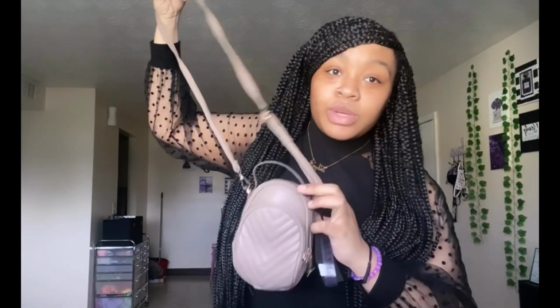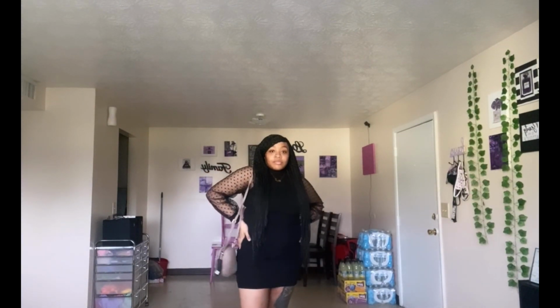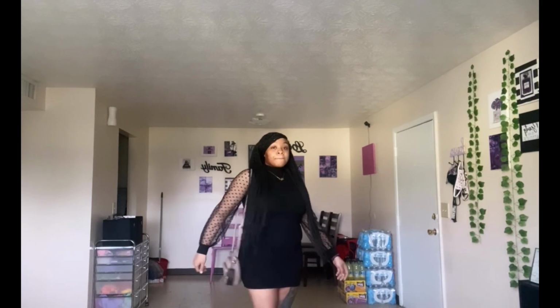Just tucking my dress, but anyways, let's see if it goes with this purse. Because like y'all know, I told y'all I didn't have nothing to match with this purse. So, what would y'all rate this dress? Because I give it a 7 out of 10. Kind of like I'm going to a funeral. But yeah. Let me know what y'all think.